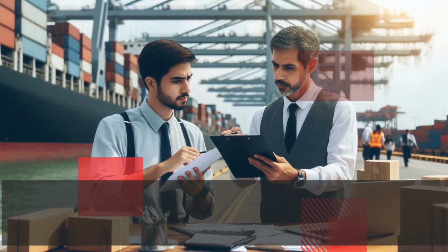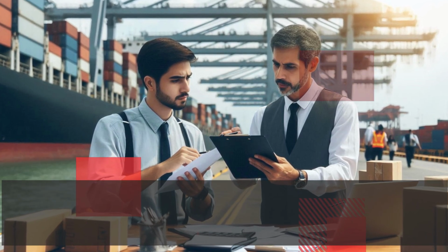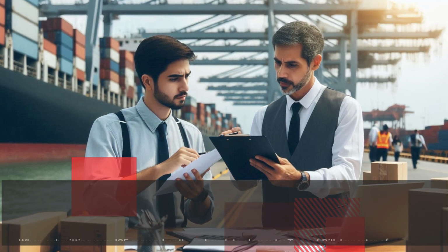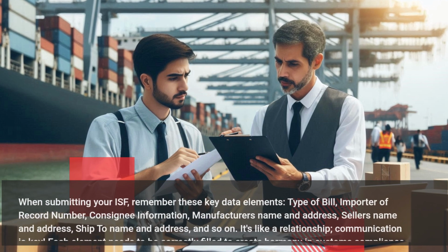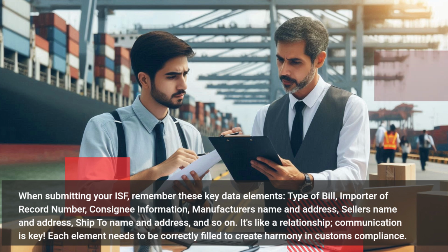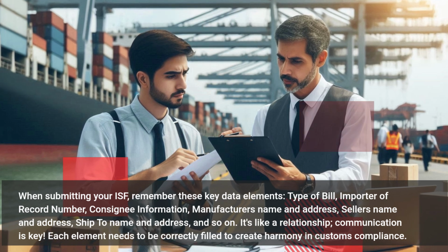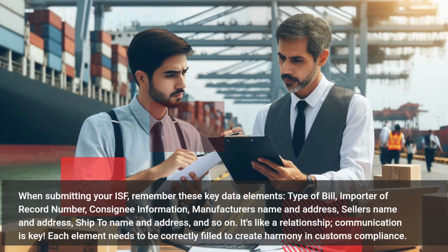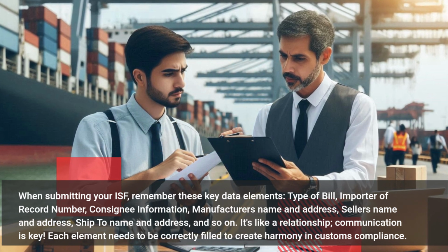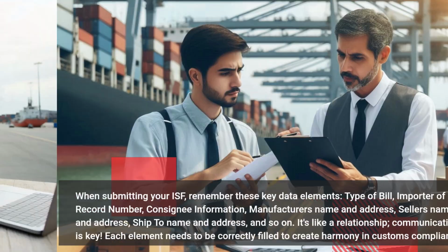When submitting your ISF, remember these key data elements: type of bill, importer of record number, consignee information, manufacturer's name and address, seller's name and address, ship to name and address, and so on. It's like a relationship. Communication is key. Each element needs to be correctly filled to create harmony in customs compliance.